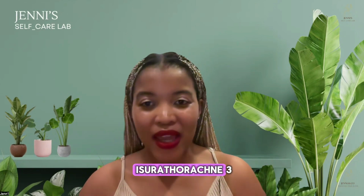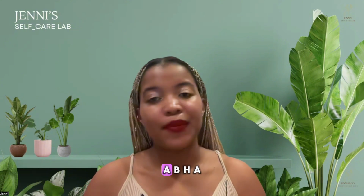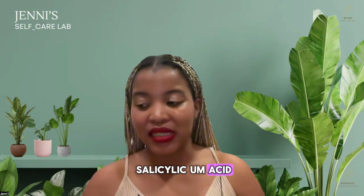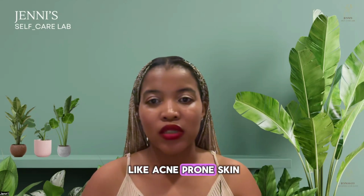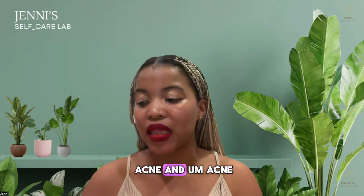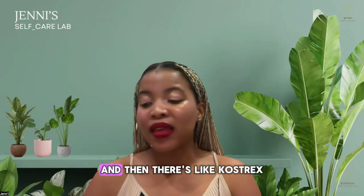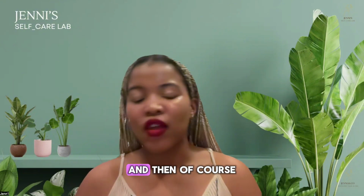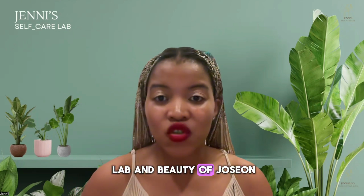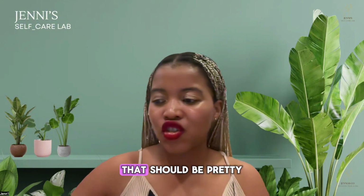And then we have Istora Theracne 365. This is a moisturizer that has zinc and a BHA in it. A BHA would be like your salicylic acid. And we have the moisturizer on the store. If you go to acne-prone skin or oily skin, you will see Theracne in there. But they also have a toner and serum for the same brand. We just don't have those on the store as yet. And then there's Cosrx, which has a Niacinamide 15, which has a zinc PCA in it. And then of course your sunscreens like Round Lab and Beauty of Joseon, which we have on the store as well, have zinc oxide. So you can check those out. That should be pretty helpful.